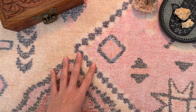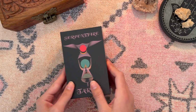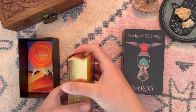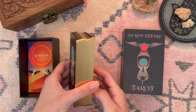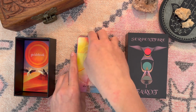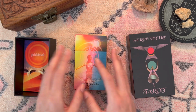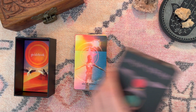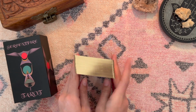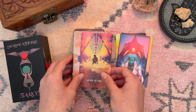All right, so the first one I'm gonna pull up is the Serpentfire Tarot. I really love this deck. I love the edging. It's like a coppery gold almost. I like the backs a lot. This kind of replaced all like cosmic type decks for me. Like it replaced the Moon Child for me. After I got this deck, I ended up just getting rid of that one. I mean, rehoming it. This one just feels good.